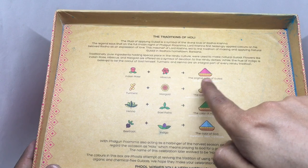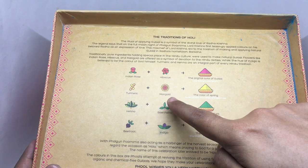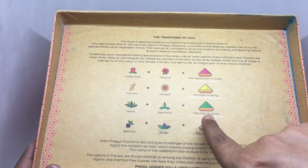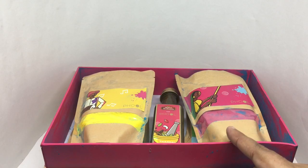This is how the colors are made. Indian rose and hibiscus gives you pink. Turmeric and marigold gives you yellow. Henna and bel patra gives you green. Beetroot and indigo gives you blue. These are the four colors you get.